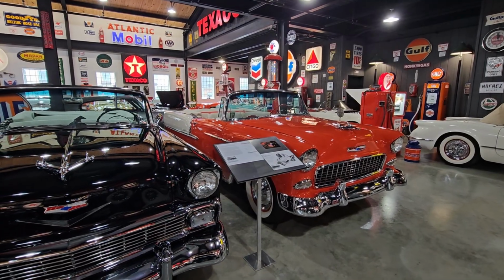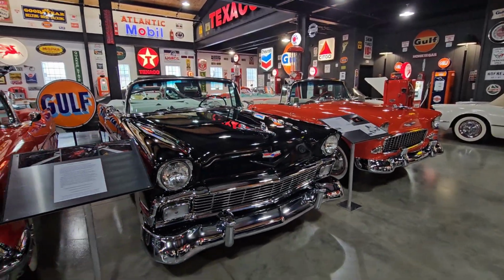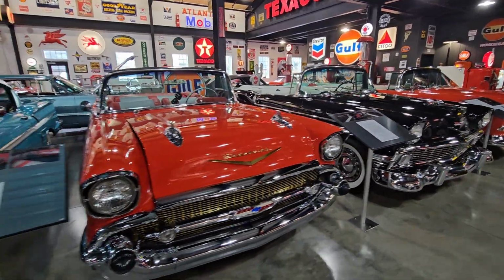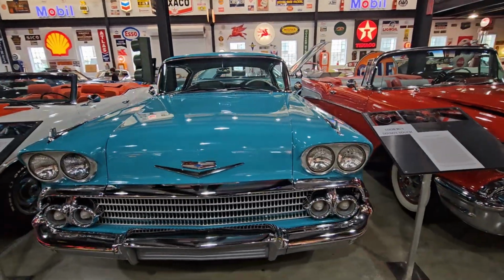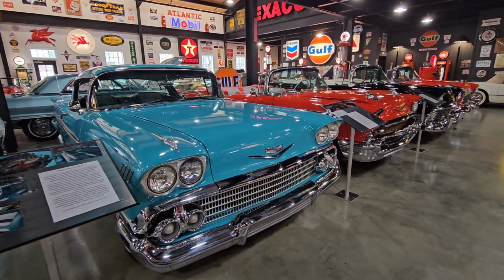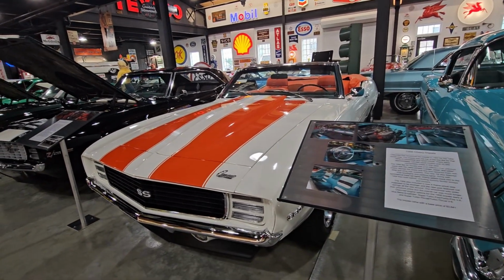So what I want to draw your attention to as I'm walking, so these are the Bel Air cars, and you can see their design, the very 50s style design. I'm going to kind of go like this here. There's that Impala, but look what we have next. So we go from your mid to late 50s design to a late 60s design, a 1969 Camaro.